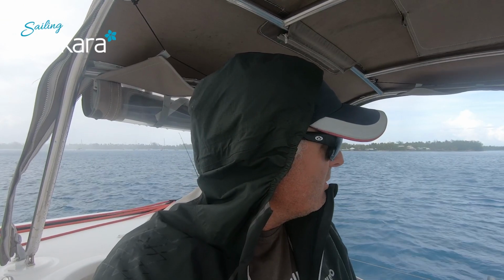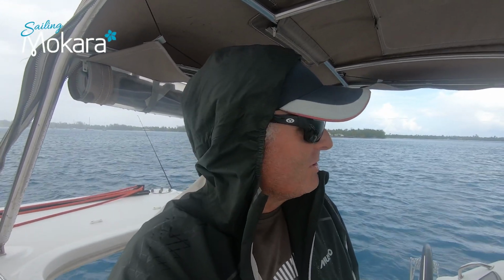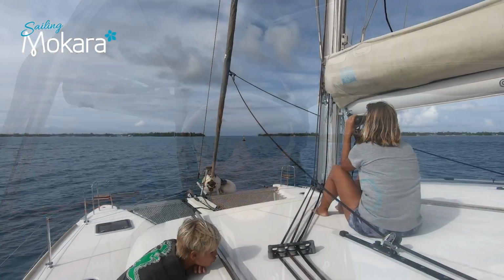The winds aren't that strong. We expect the odd squall or two, but the squalls that have just come through now have only been just under 20 knots, so I think that's fine. And we're just interested to see what this pass looks like before we venture into it and get caught in the current. So this will be our last pass in the Tuamotus.